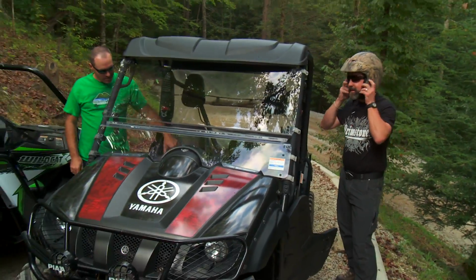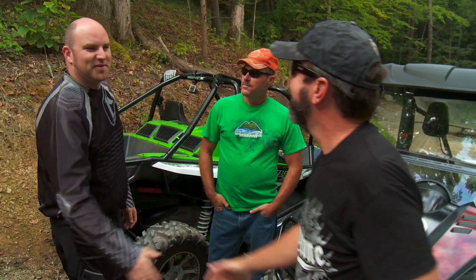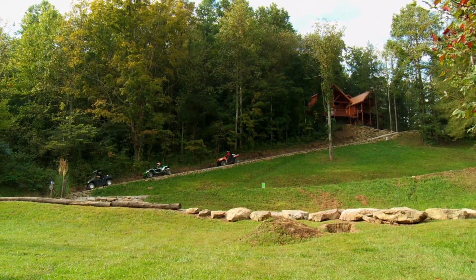Yeah. You bet. The trails that we have at Brimstone are basically about 300 miles in total. We have a wide variety of trails, from the easiest trails for families and the beginners to the most challenging trails.